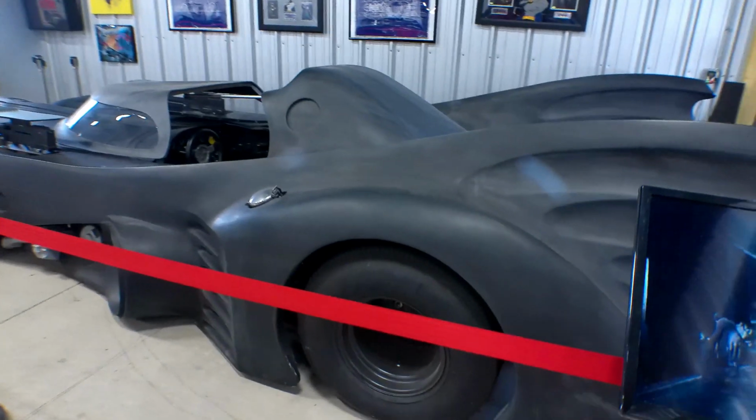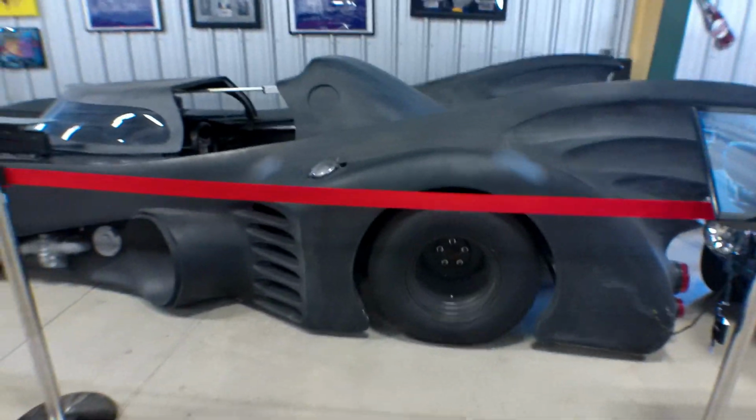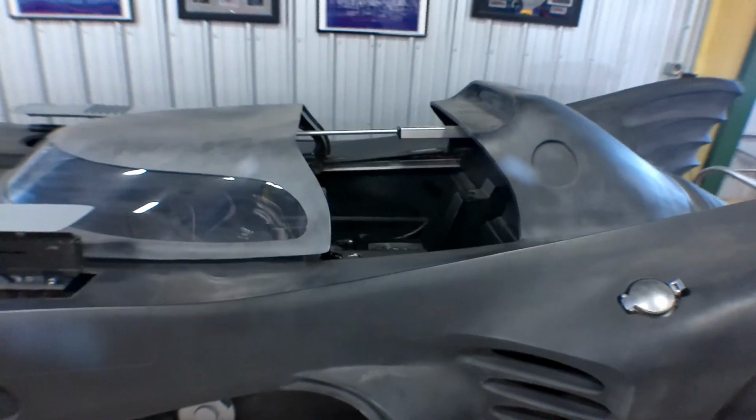This one has guns that simulate gunfire, and it is just as loud as a traditional gun. So, do you know if this was a movie car, or was it just one that was built out? This is one of the replicas.